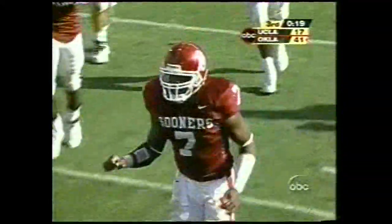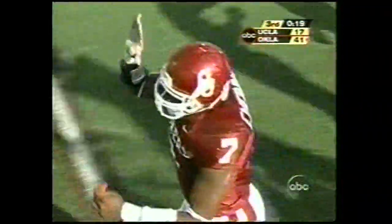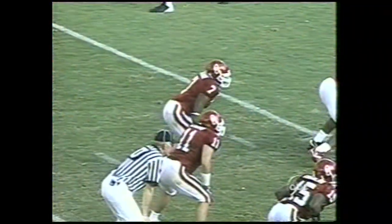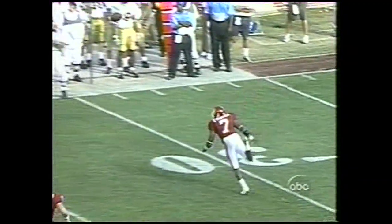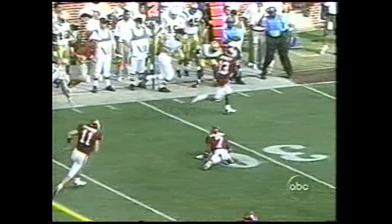This is a big-time performance by Brandon Everidge. He sneaks up inside, and he makes plays on the run game, and watch this one. Reads pass, flies out to the flat, gets the web on it, and there it is, the touchdown for his teammate. Oh, man. What a game. All-American game.